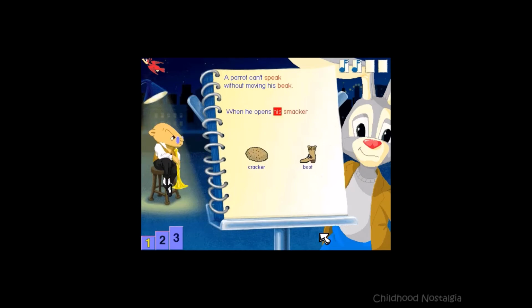When he opens his smacker, what rhymes with smacker? Cracker. When he opens his smacker, he asks for a cracker. Terrific! A parrot can't speak without moving his beak. When he opens his smacker, he asks for a cracker.